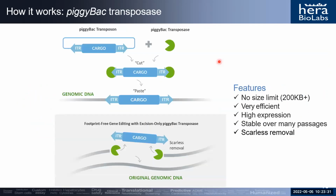So let me introduce the PiggyBac transposon technology. This technology is sort of the opposite of the mini circles. It's made for stable genomic integrations. So what you do is you transfect your PiggyBac transposon with the PiggyBac transposase enzyme. It basically cuts and pastes the gene of interest, this cargo, into the genomic DNA. And this cutting and pasting transposition activity has a really high efficiency and no real size limit.